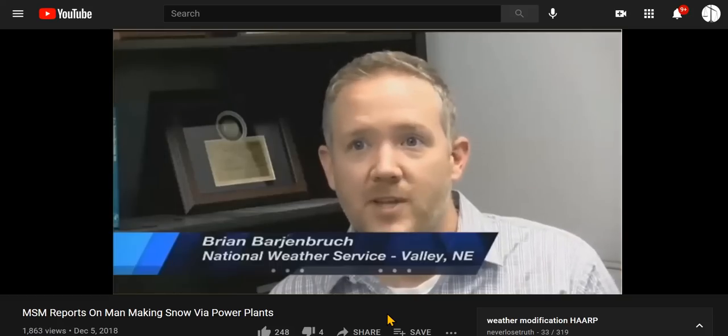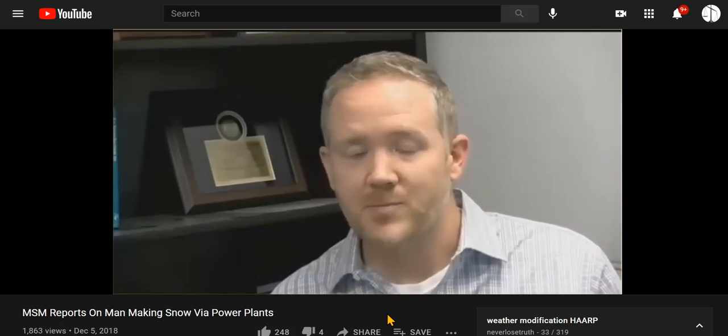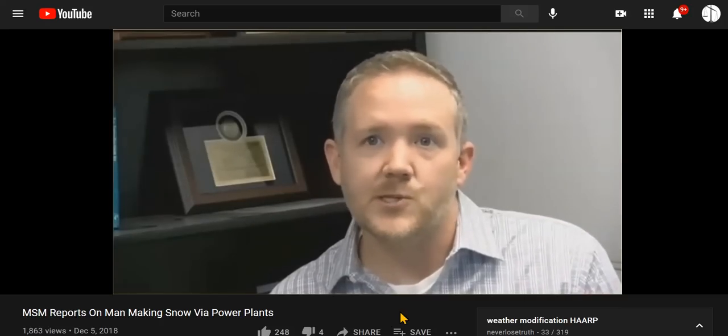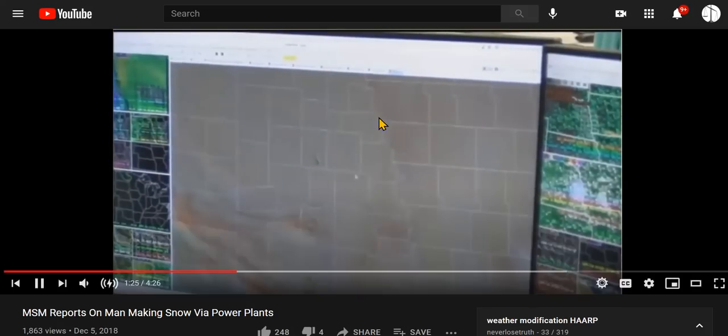When you're driving around on a typical day, you may pass a plant of some sort and you see the steam that it's producing. Typically that just evaporates. But on a day like today, where we had just the right temperatures, just the right humidity in place, it was able to actually produce snow. It's not common, but it has happened before in the United States.